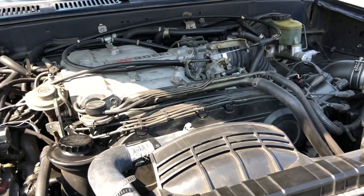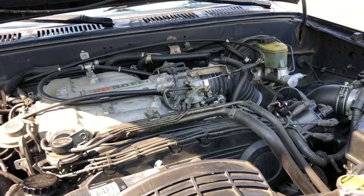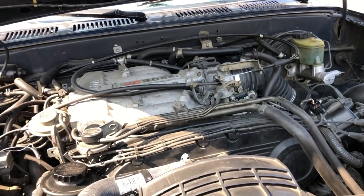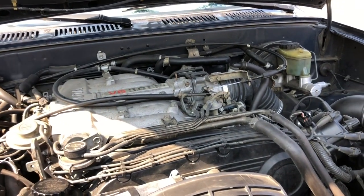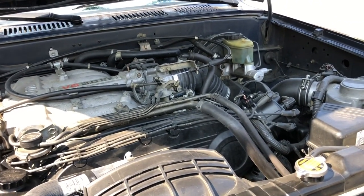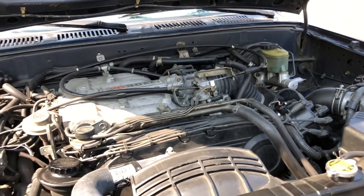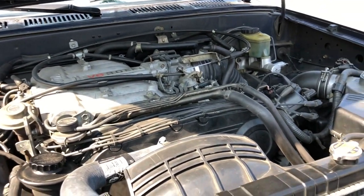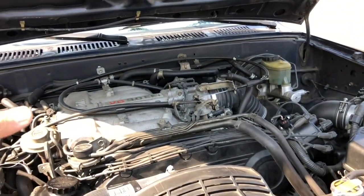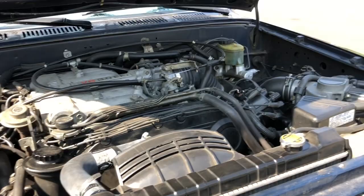I'm going to be citing this from drivetribe.com, because I'm also going to back up my claim with another 4Runner owner who wrote an article on drivetribe.com and had this exact same 4Runner. His is a 94, mine's a 95, but same generation. He even had a head gasket issue. So, let's talk about that.